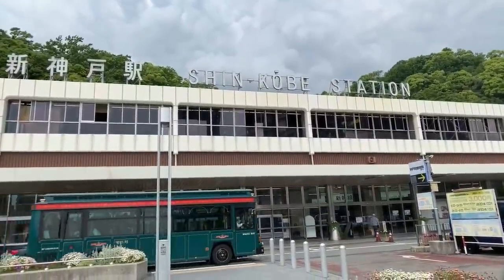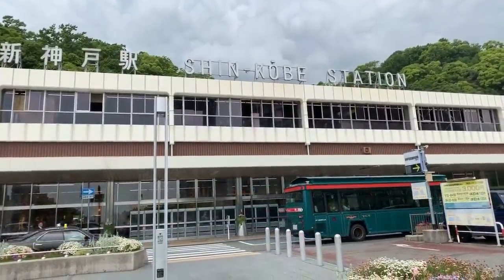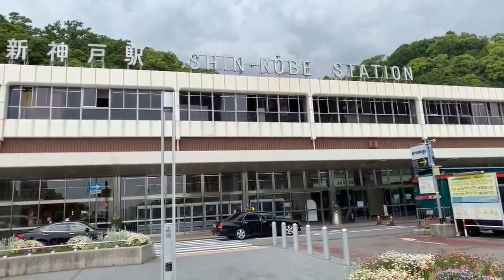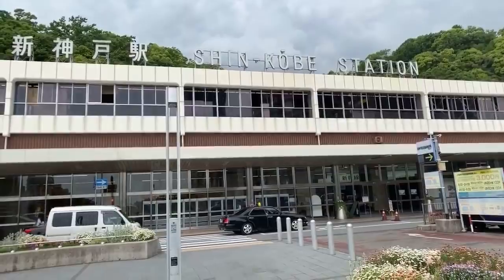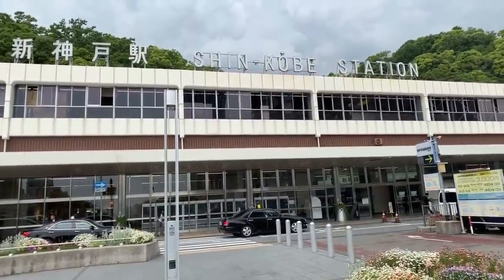Welcome to Shin-Kobe Station. This is the Shinkansen station for the city of Kobe. It's on the Sanyo Shinkansen line that goes from Hakata, well, actually from Kagoshima, Hakata, which is Fukuoka, and eventually to Shin-Osaka, which is the station in Osaka.